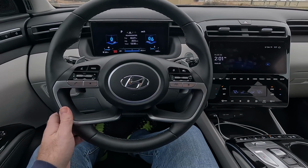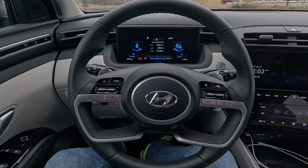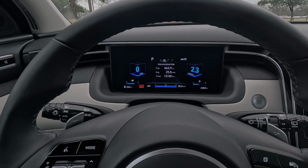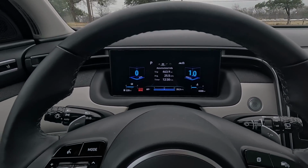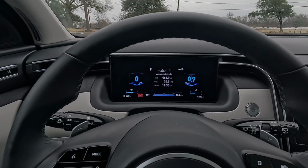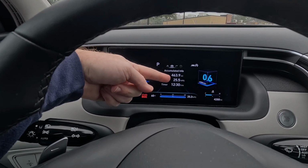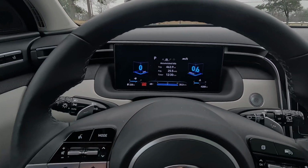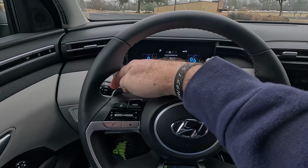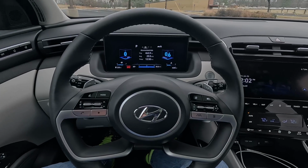Get a very unique steering wheel with all your buttons for controls up here, and your driver assistance tech. Very interesting new layout here with these cubes on the gauge cluster. You can switch this to a traditional round dial look, but very interesting new updated look here. You can see 463 miles so far, most of them highway miles, 25.5 mpg, and 12.5 hours of the engine being on. 8-speed automatic does have paddle shifters back here. They are plastic, but that's all right in a sub $40,000 vehicle.